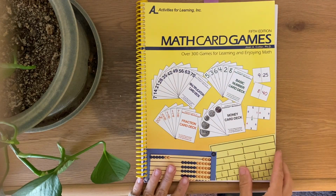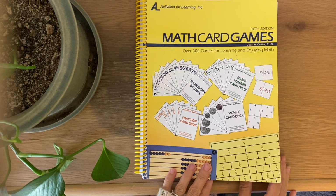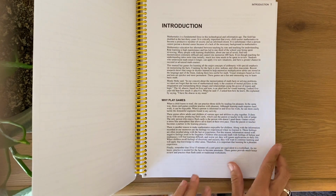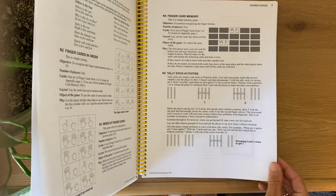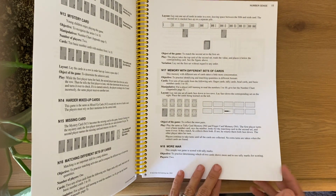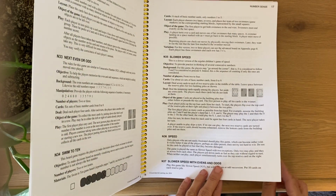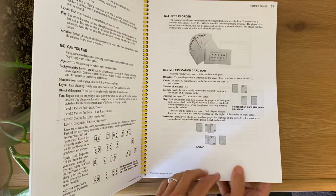So this is the instruction manual for Right Start math card games. This is, I believe it's called Level A, is how they name their guides, Level A, B, and so on. So as I mentioned before, we only use this for clocks so far. But yeah, I really think we're going to get a lot out of it. There are so many card games, and this curriculum comes with all of the cards for all of these different math programs.